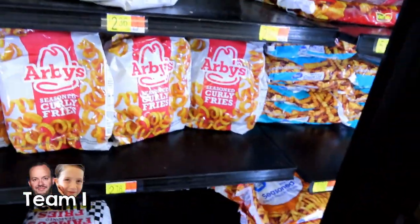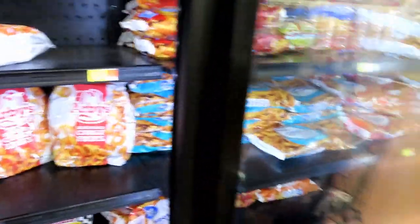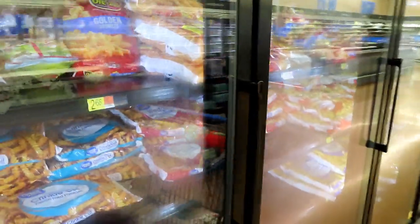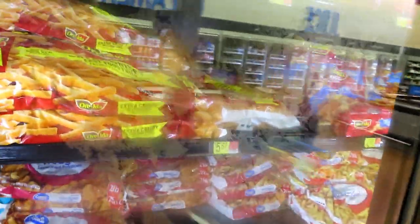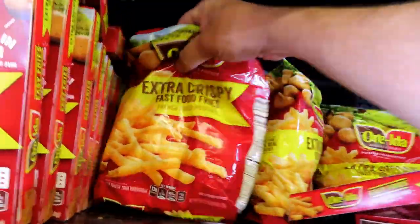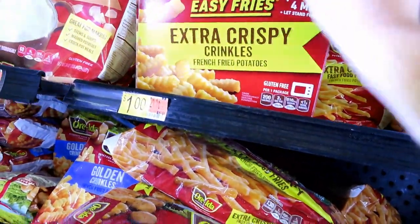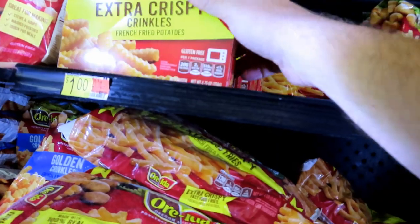Okay. I think I'm gonna get one curly fries. Go ahead and get the curly fries. Let's get the fast food ones. There was that red ones that have fast food fries. Those are? There we go. Fast food fries. No disaster. No wonder they fell down.